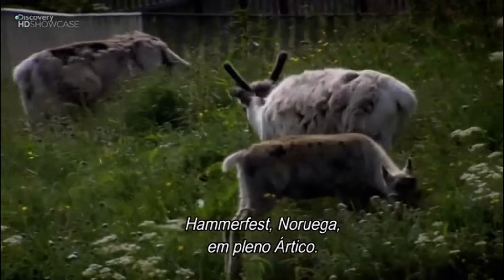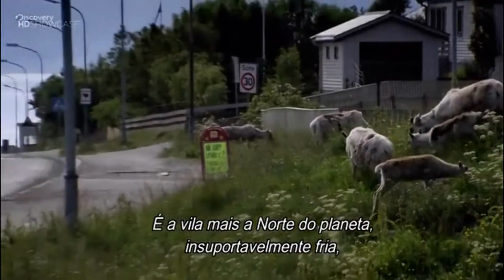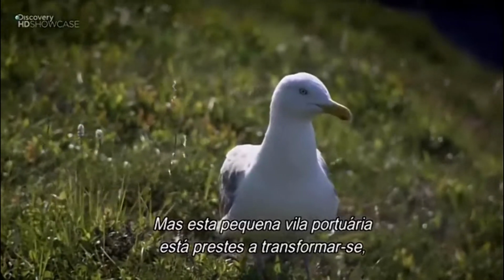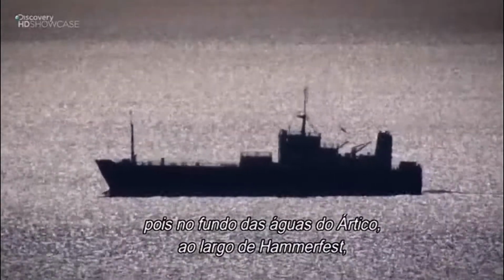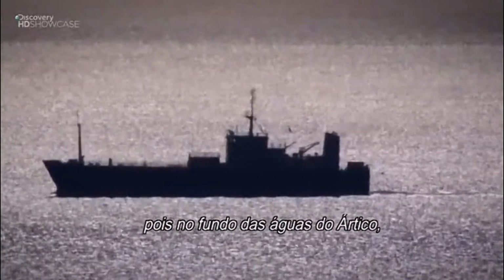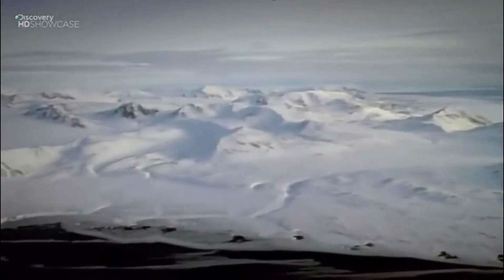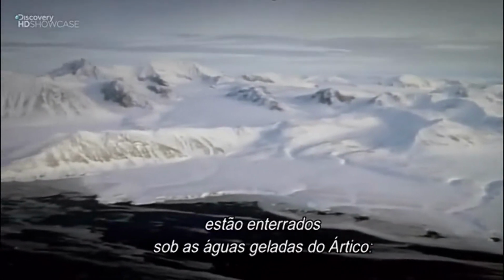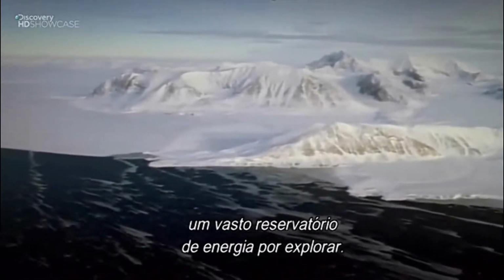Hammerfest, Norway, deep in the Arctic Circle. This is the world's most northerly town, unbearably cold except for a few short summer months. But this small fishing port is about to be transformed, because deep beneath the Arctic seas off the coast of Hammerfest sits one of the largest known reserves of natural gas in the world. 190 billion cubic meters of methane is buried kilometers beneath the frozen Arctic Sea, a vast untapped reservoir of energy.